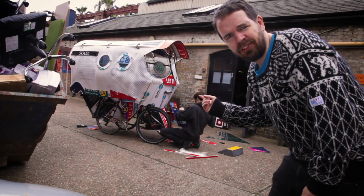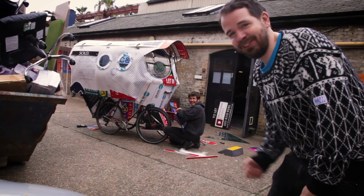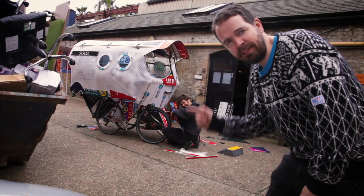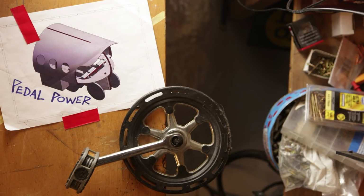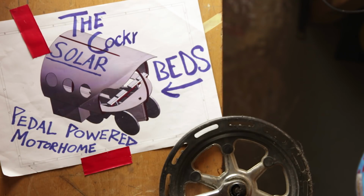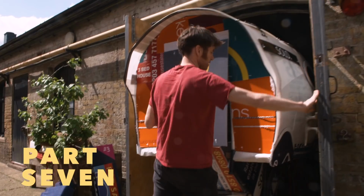Just doing the finishing touches before the test drive. Welcome to part 7 of the pedal-powered motorhome, the episode where we finally go on a trip.